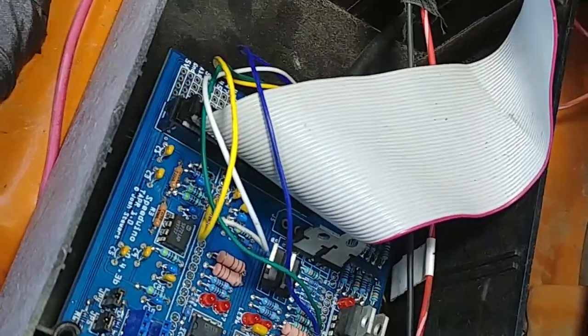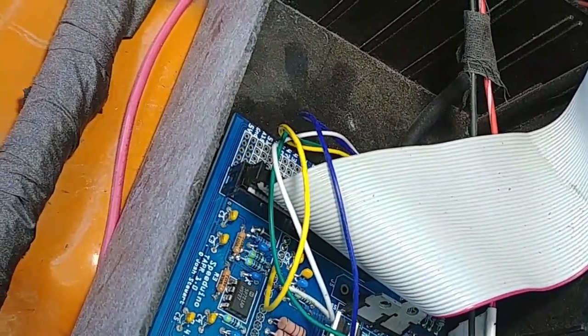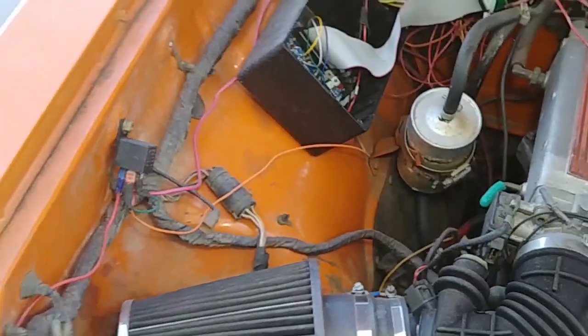Right in there, kind of in that back section right there. So we'll get that put in and ready to go. Woohoo!